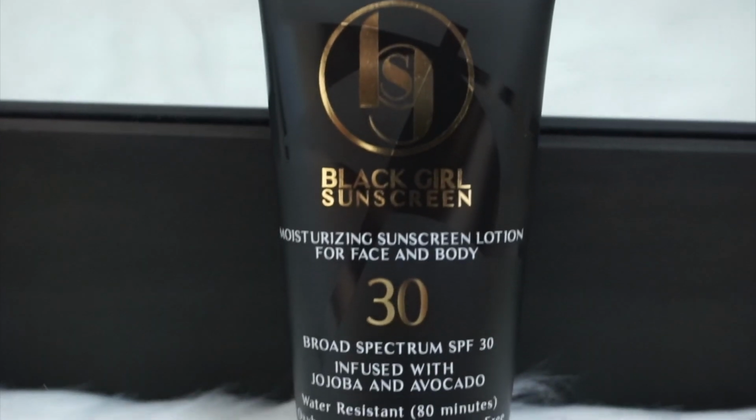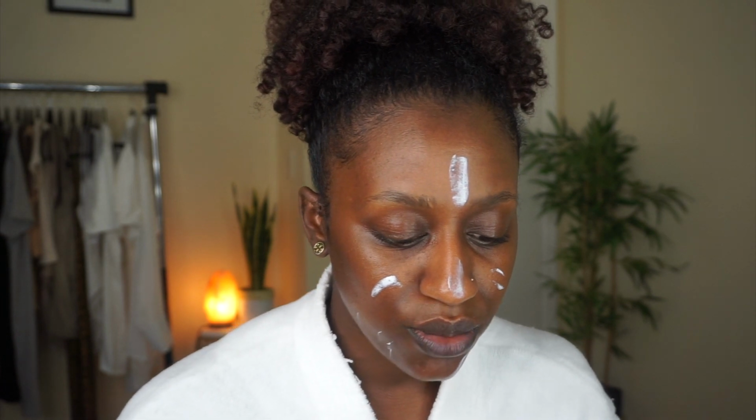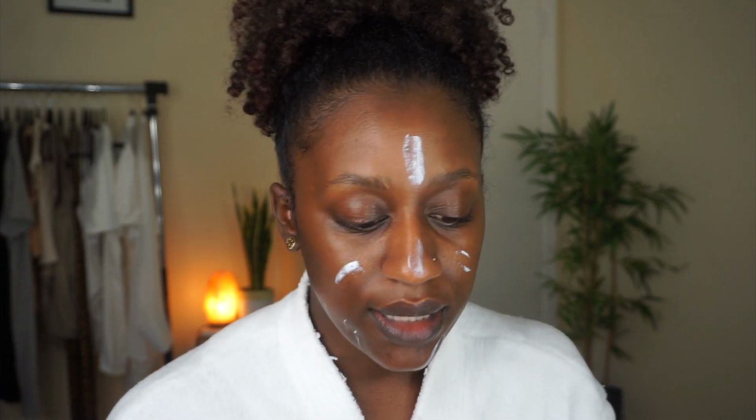So the sunscreen that I have been loving is this Black Girl sunscreen. Love that for us. We have a sunscreen that was made with us in mind. So I just really like this. It has SPF 30. It says it's infused with jojoba and avocado. It's water resistant. It does go on white, but whenever you smooth it out, it's completely sheer. It is clear. We don't want to walk around with the white cast on our face, so this definitely goes and dries down clear. So I just really have been loving this. It's affordable. I got this at Target. I will also link this down below.